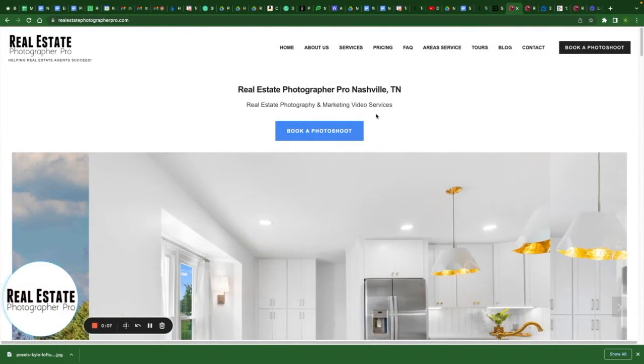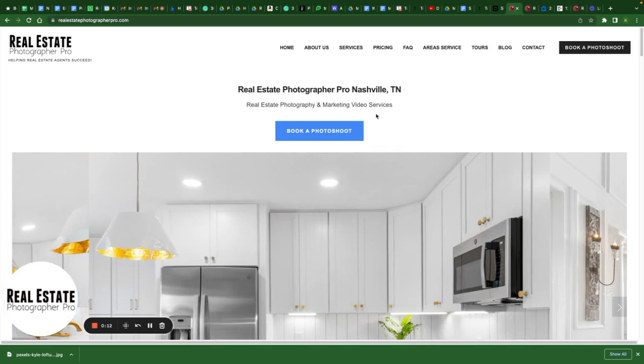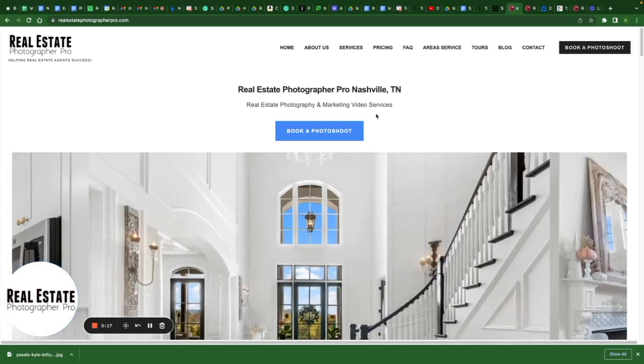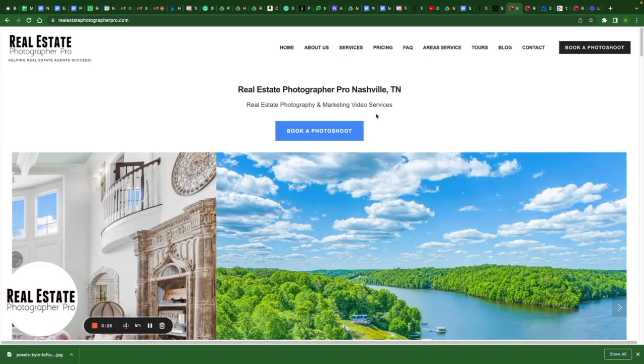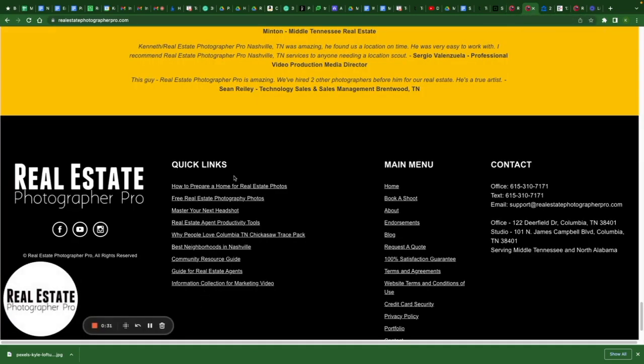Just wanted to take a few minutes and walk through some ideas on preparing a home and getting a home ready for a real estate photo shoot. And at Real Estate Photographer Pro, we do have a list and some examples on helping get that home ready. This would be ideal to share with the homeowner, who hopefully is going to have things ready. But you really want to do this several days before the photo shoot, depending on the property.